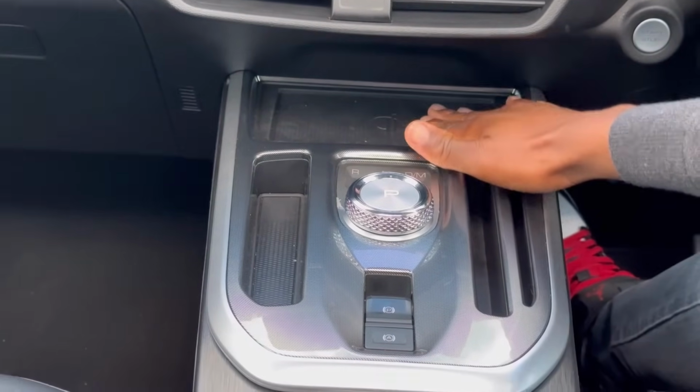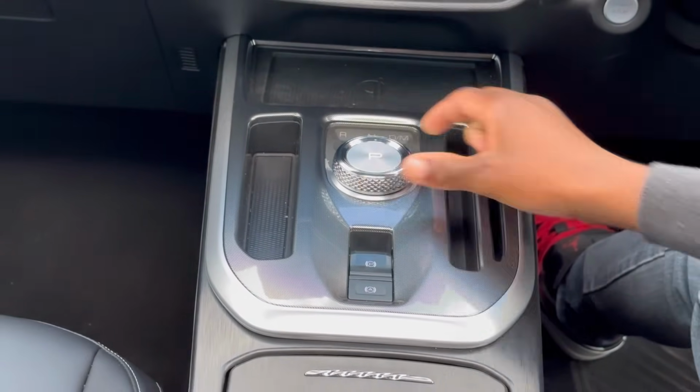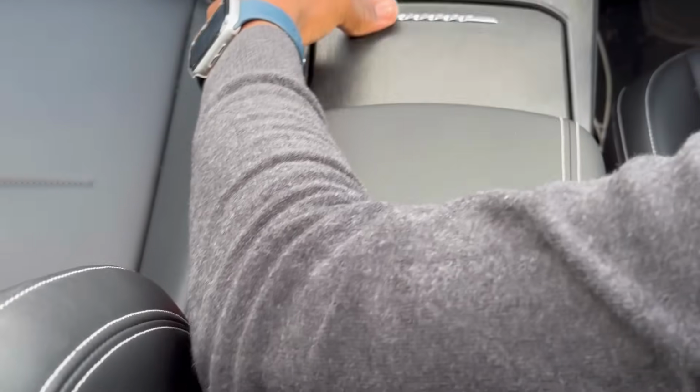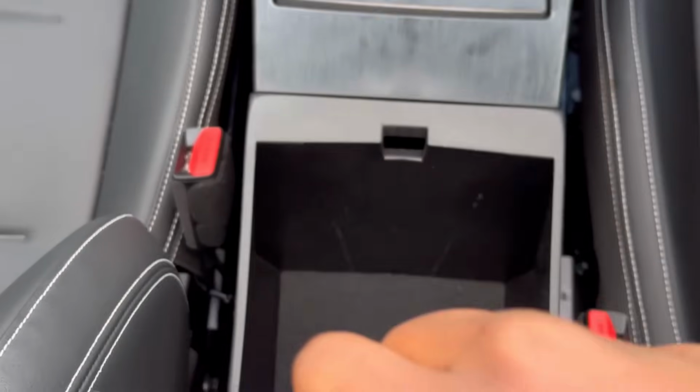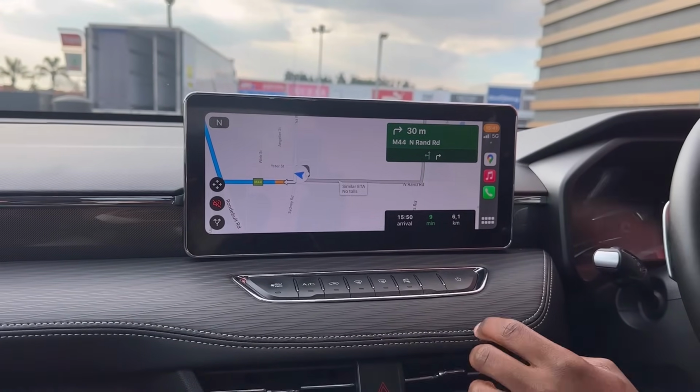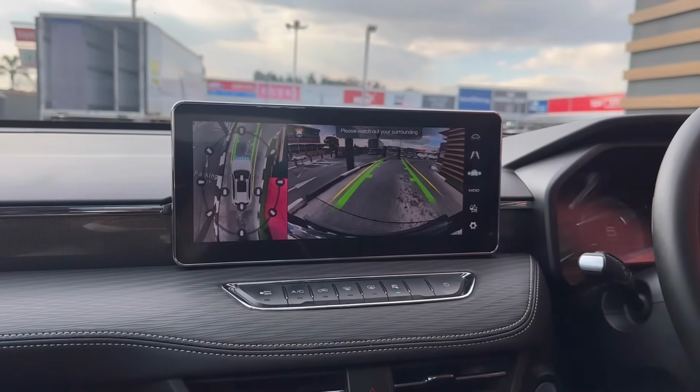You have a wireless charger, you change your gears on that dial, you have an electric handbrake, over there are your cup holders, and you have a proper center armrest with plenty of storage for whatever you might need to put in there. But if there's something Haval does very well, it is their cameras.